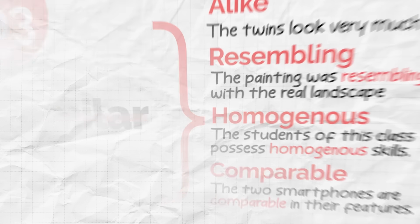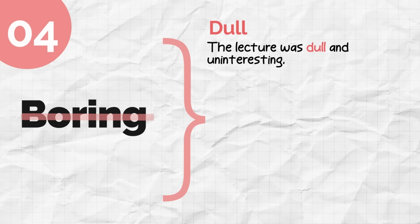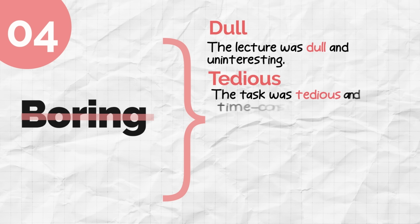Up next is boring. Instead of boring, we can say dull. The lecture was dull and uninteresting. We can also use uninteresting to replace boring. Next is tedious. The task was tedious and time-consuming. Something that's boring and tiring is called tedious. Monotonous. His speech was monotonous and put everyone to sleep. Wearisome. I think that's a new word for you. The journey was long and wearisome. Something that causes you to be tired and bored is called wearisome.